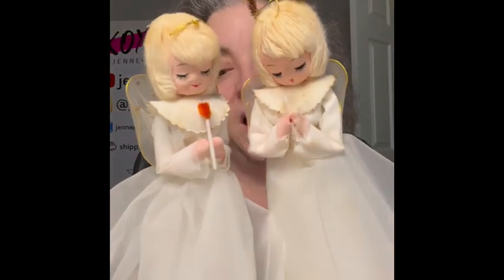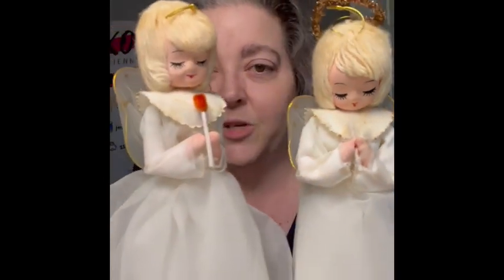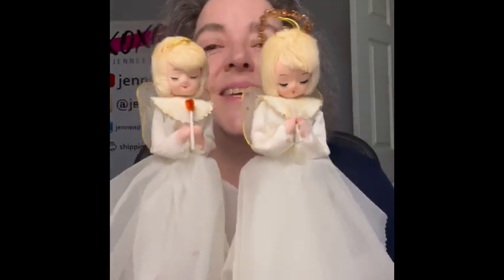I'll just show you a couple more things. I think we're about 6 minutes in. I found these two angels. Loved the look of them as well. Now this one is missing the little, she has her candle, but she's missing the little red flame, I guess. But I am going to put these together in a lot.